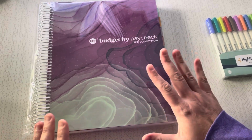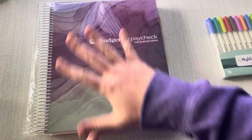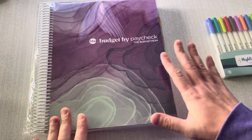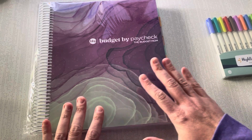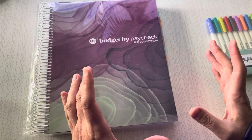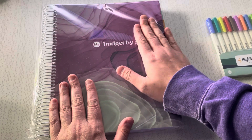I picked the oil slick one. There was an oil slick one and a floral design. Sometimes I like her floral ones. Sometimes I like the ones that aren't. Again, I have not purchased the physical copy until now. However, there's always usually one that's a floral, and there's one that's a little bit more neutral. I'm going to take off this, and we're going to dive in.